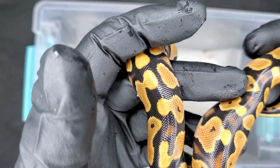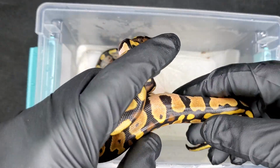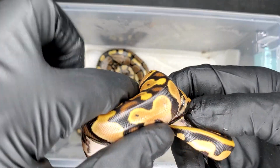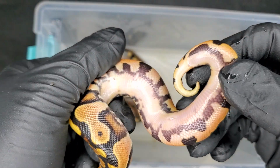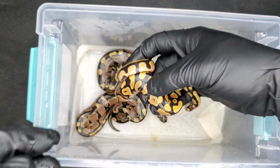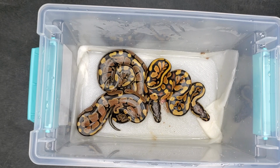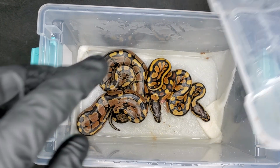This animal will also be available. I don't know if it's a male or female yet. They're just fresh out of the egg. Umbilical cords are just healing up, so I honestly don't like messing with them too much now. But I'll sex it. I'll take good pictures of these guys when they're available. You guys can let me know.